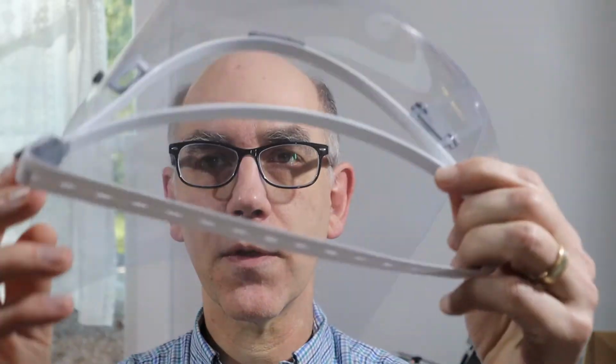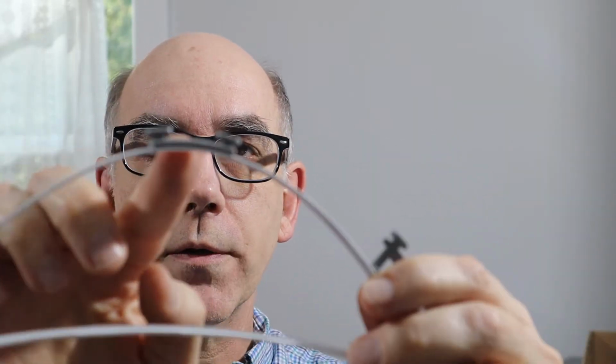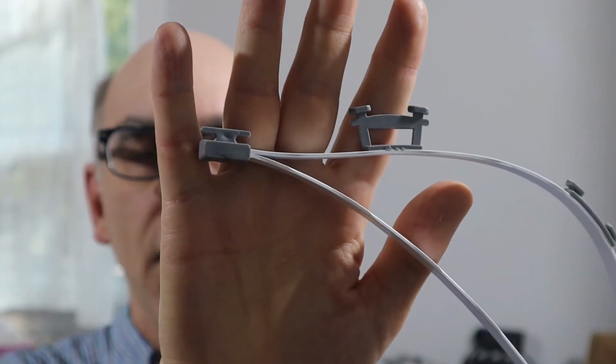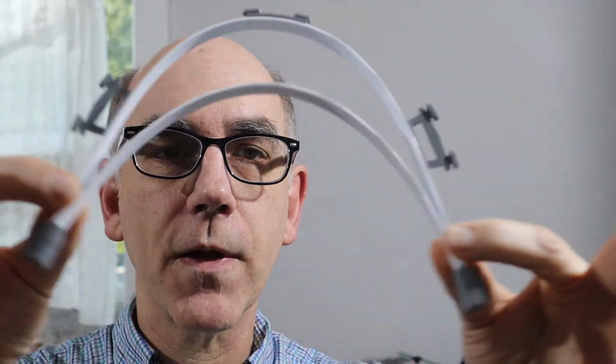Oh, and this is what it looks like. Let me show you a version that doesn't have the shield on it. You can see it has some injection molded parts right here, and then the two strips of plastic are held together with injection molding, which was not the original idea. And then this is very flexible, so it'll fit on your forehead and be pulled back by elastic strips. Anyway, let's head to the computer.